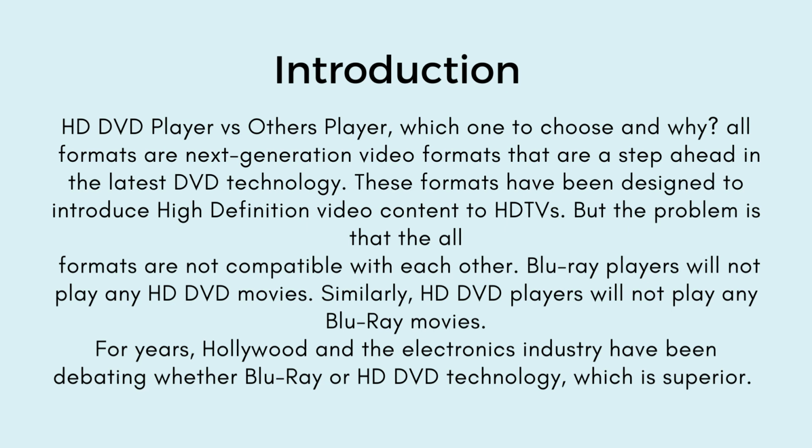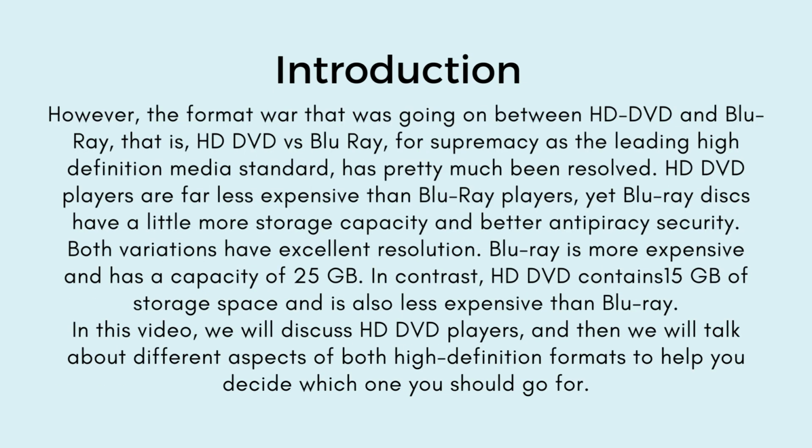For years, Hollywood and the electronics industry have been debating which technology is superior, Blu-ray or HD-DVD. However, the format war between HD-DVD and Blu-ray for supremacy as the leading high-definition media standard has pretty much been resolved. HD-DVD players are far less expensive than Blu-ray players, yet Blu-ray discs have a little more storage capacity and better anti-piracy security. Both variations have excellent resolution.